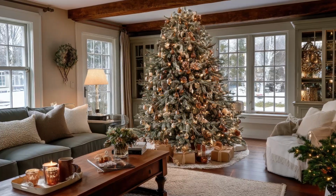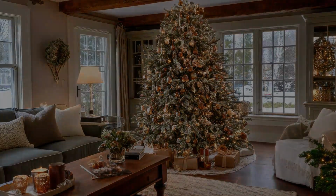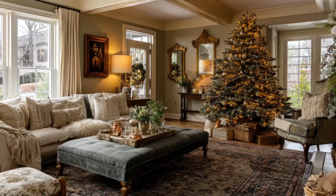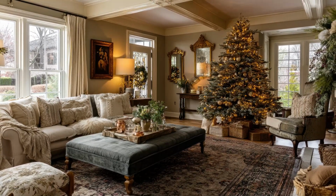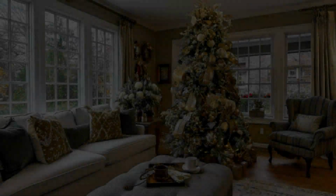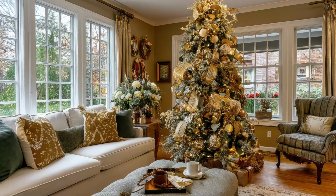As we wrap up, imagine yourself turning off the overhead lights and letting your sage green, copper, and antique gold farmhouse tree glow softly in the quiet evening. Maybe you'll have a cup of cocoa in your hands, maybe someone you love will be sitting nearby. But in that moment, your home, your Christmas, will feel warm, elegant, and wonderfully timeless.